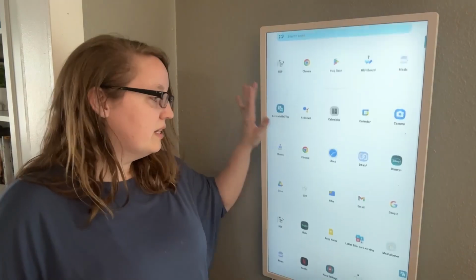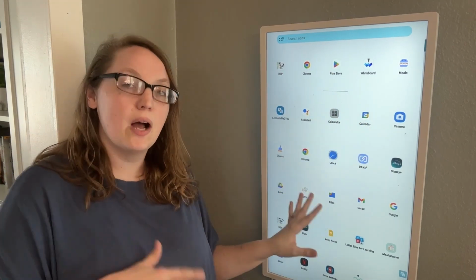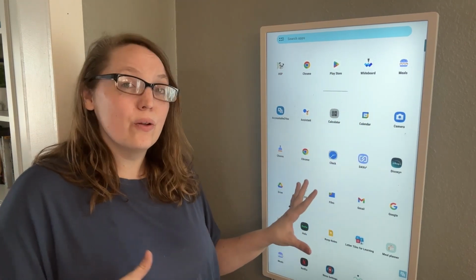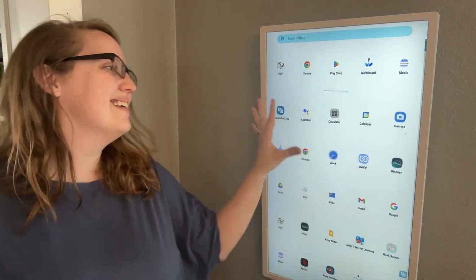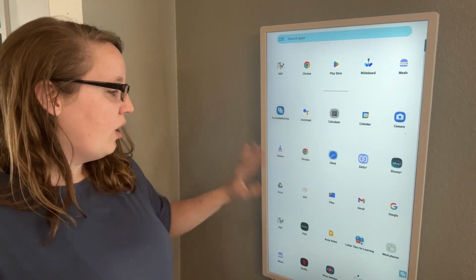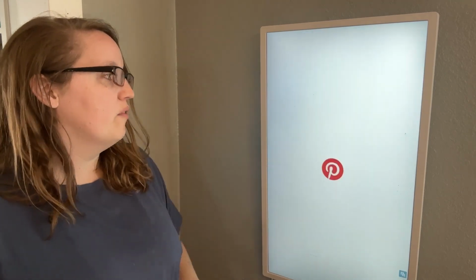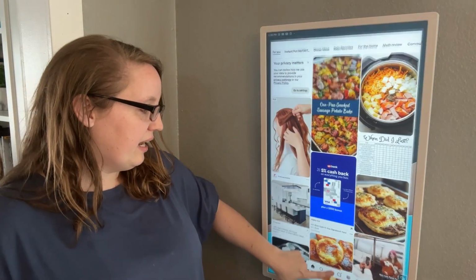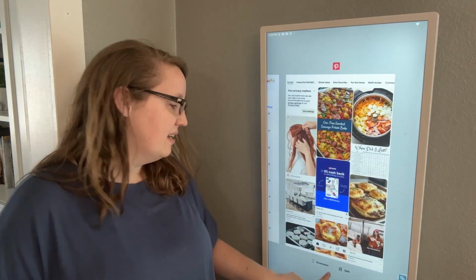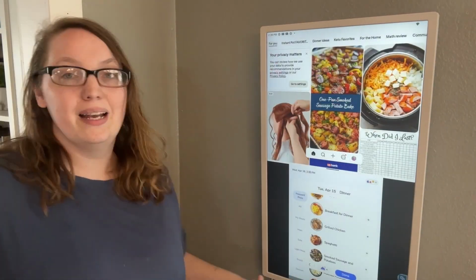So all I have to do is swipe up on my calendar and it will show me all of the different apps that I've downloaded on my calendar. Anything that you can download onto an Android phone, you can download here on this tablet. And so I'm going to go to, let's say, Pinterest, right? Because that's where I'm going to get a lot of my meals. So I'm going to have Pinterest pull up right here, and then I can swipe up my screen like this, click on the split button, and I'm also going to split it with my meal planning app.